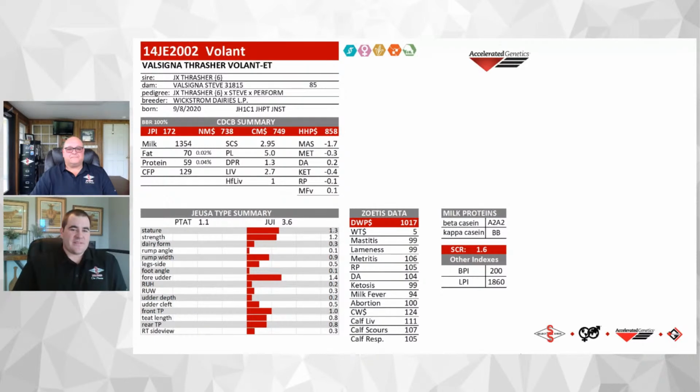With 14JE 2002 Volant from the Valsigna herd out in California. He's a Thrasher from an 85-point Steve and then a Perform. Another Thrasher over 170 JPI, and this one being 172. 749 cheese merit, 1,354 of milk, 129 CFP, 5.0 productive life, positive DPR, 858 HHP, positive JUI, 1,017 for DWP, and a 1.6 SCR. A really balanced bull for production, health traits, all the above, and he's A2 on top of it. Checks a lot of those designations boxes up there at the top of the screen. Yeah, and his calf livability numbers and scours and respiratory from Zoetis are off the charts. Pretty amazing to see 111 calf livability.